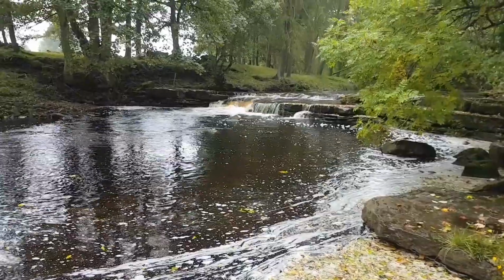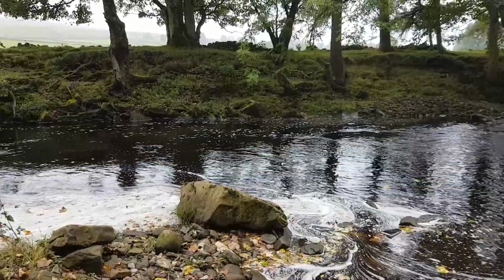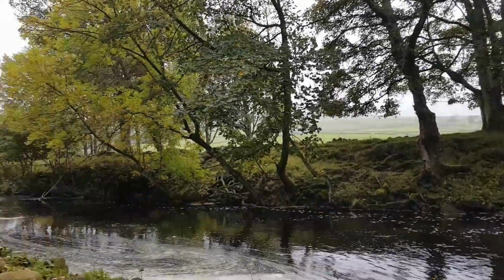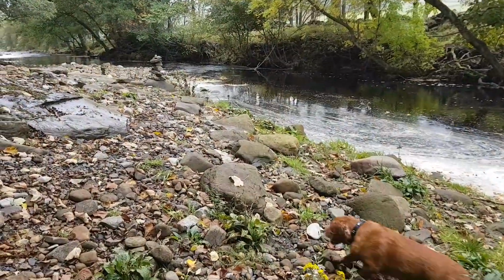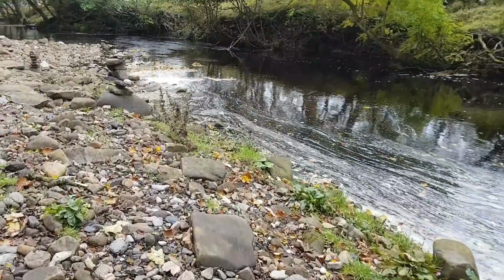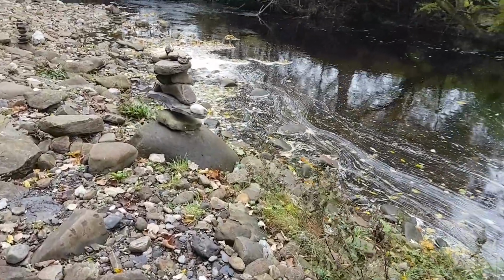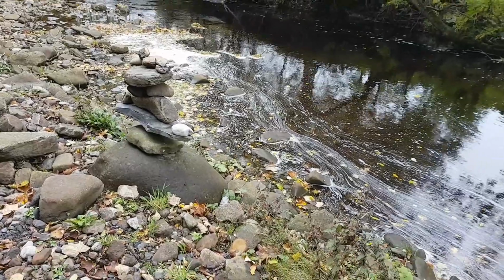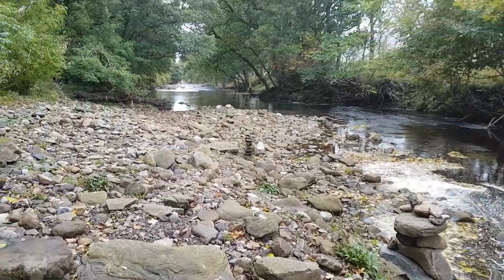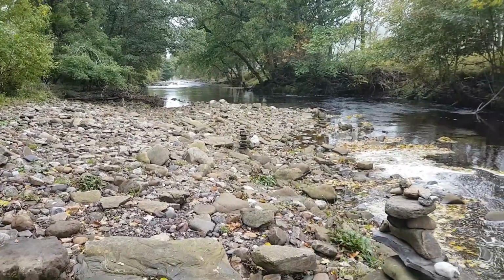Now, how amazing does that look? What a beautiful place. The views up the hills. So someone's been doing rock balancing. We've done some here in the summer, where it looks like someone's decided to knock them down. But yeah, it's good fun. View down the river. Right, we'll bring you back in a little bit.